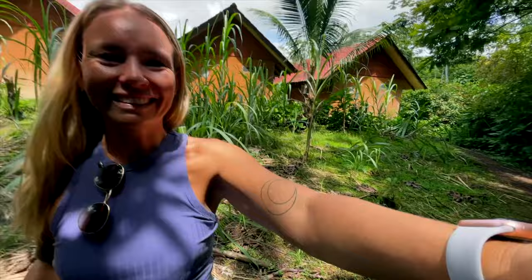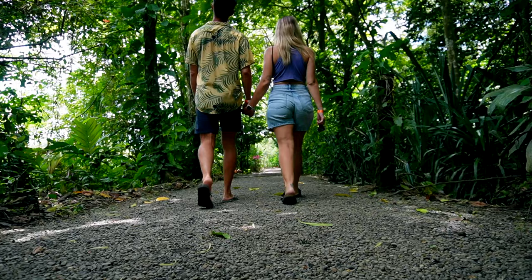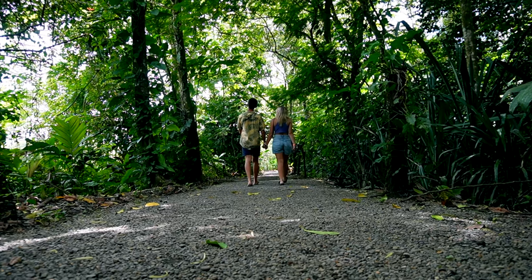That might be the only one we see, but this was definitely worth it. That was the coolest thing ever. Oh my god, such a bucket list thing to see sloths. Yeah, bucket list. Well, we can now say we've seen sloths.